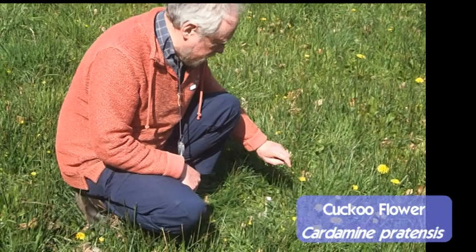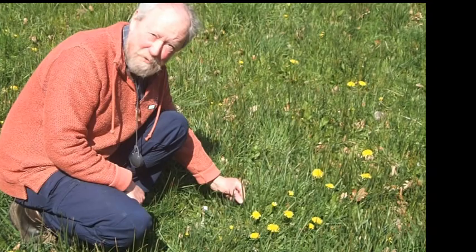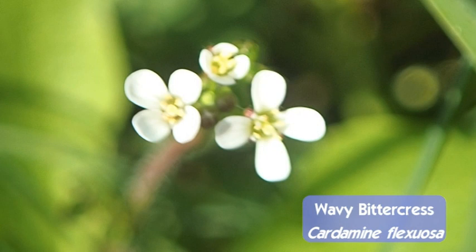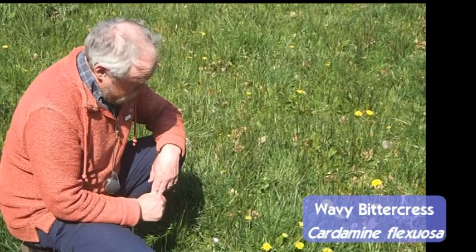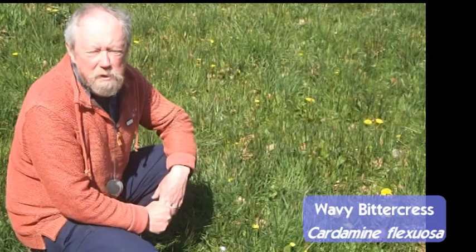But next to it here is a tiny little member of the Crucifer family, also related to cabbage. It looks even less like a cabbage than the cuckoo flower does. And this is wavy bittercress. And there are two plants that look almost identical to this. I said in a previous film, birders, people who go bird spotting or twitching, refer to LBJs, little brown jobs, small brown birds. They can't tell one from the other.